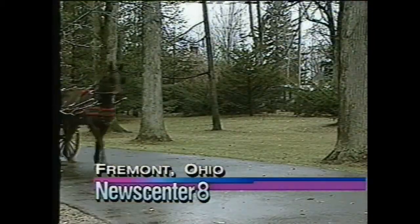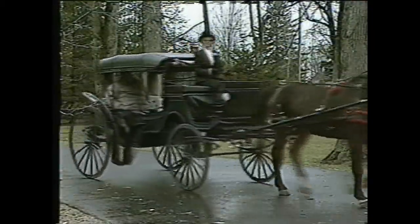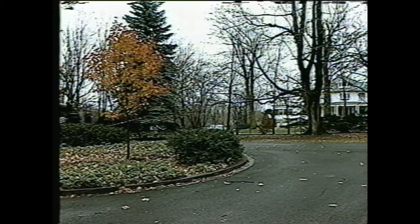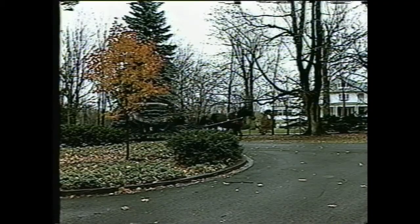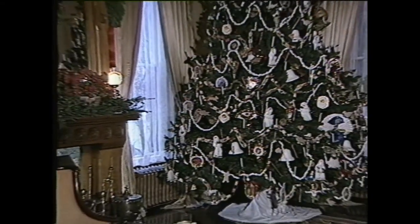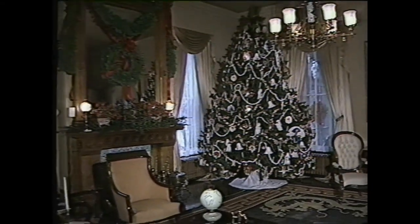This is the Hayes Presidential Center, once home to U.S. President Rutherford B. Hayes. And depending on the weather this week, you can tour the estate's grounds by horse-drawn carriage or by sleigh when the snow is deep enough. This was the first presidential library in the United States and is unique by the fact that it also contains Hayes' home and burial place. Inside the mansion, the holidays of the 1880s in America come alive. Special Christmas decorations will be up until New Year's Day.